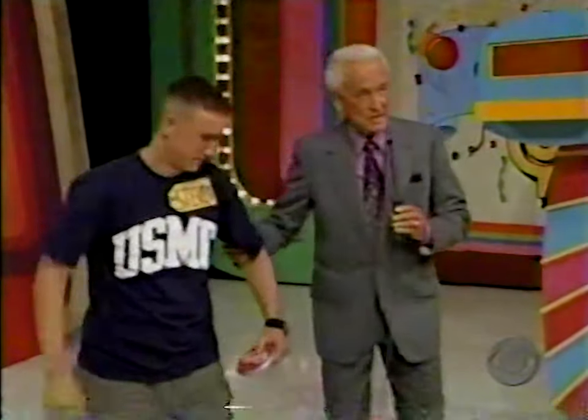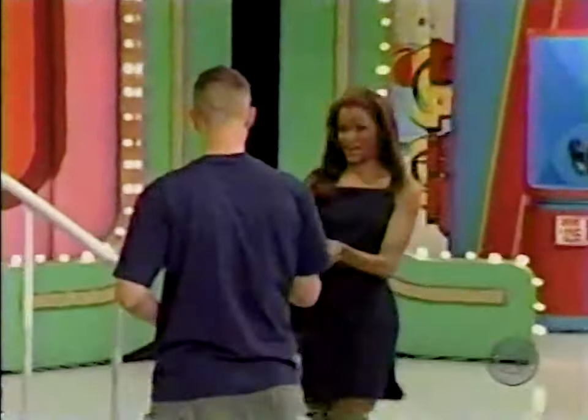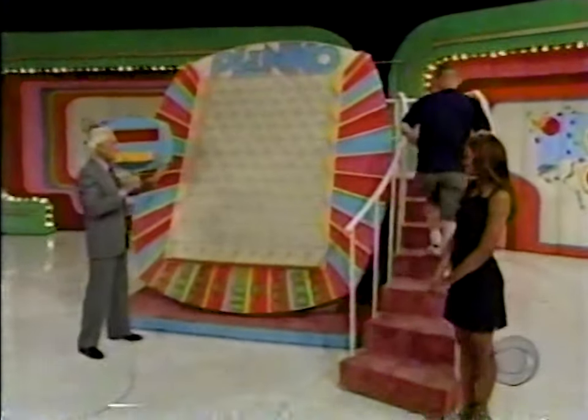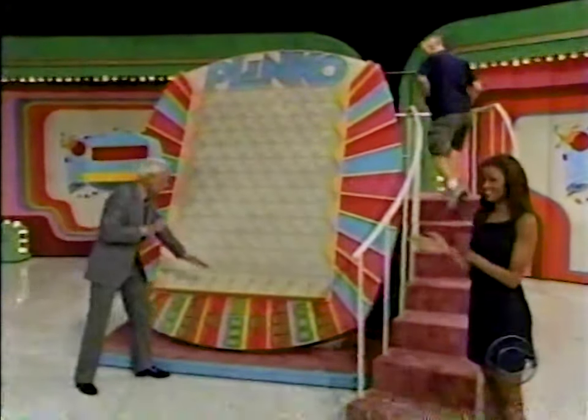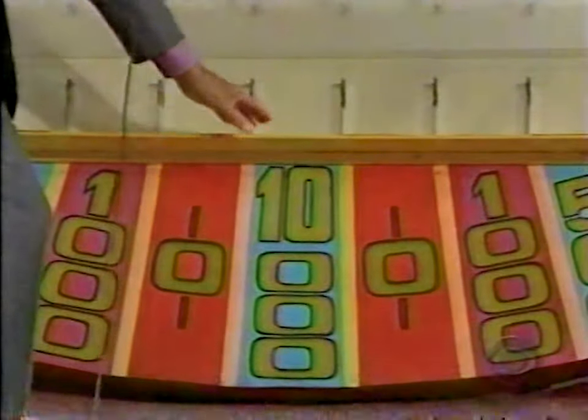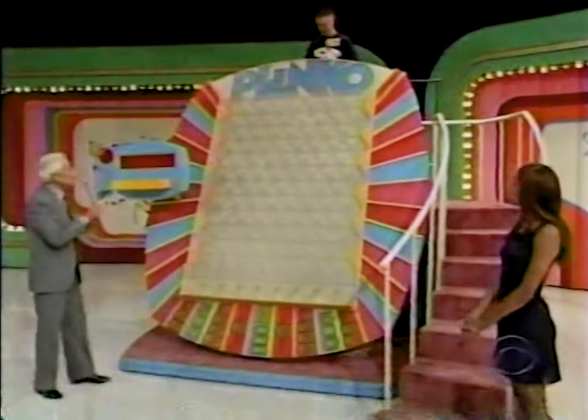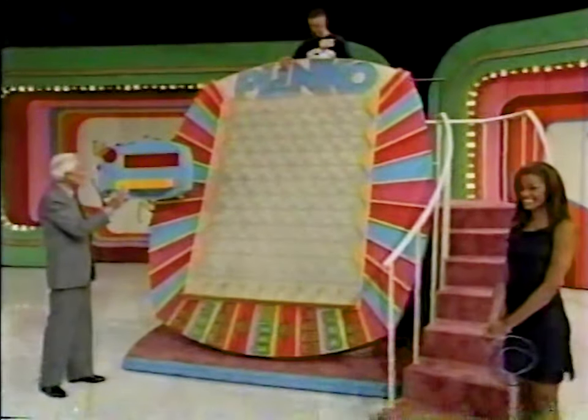All right, step right over here. The lovely Claudia will give you three more Plinko chips to go with the one you have. Go right up those steps. Take your place up there at the top of the Plinko board. Let me call your attention to the $10,000 slot right there. Hold one chip flat against the board and let it go.